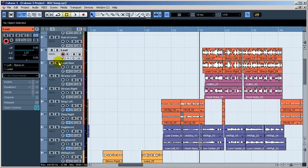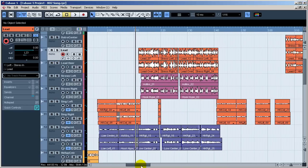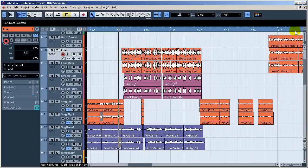It's pretty much all the same stuff. I got my lead vocals, my stress overdub. But let's go look at the compression that I'm getting. We're going to hear it right quick, and then go look at the amount of compression I'm getting, because we also got an outro over here we're going to look at. So here's the second verse.